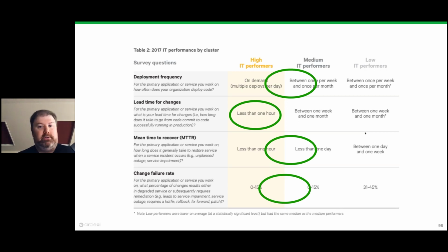And the more you're using it, the more it will push you up into high performance. And that's high performance in terms of the way the DevOps survey measures it and the way that CircleCI measures it in terms of your CI engagement. And so you can correlate that CI engagement correlates very highly with DevOps engagement overall, or DevOps success overall.